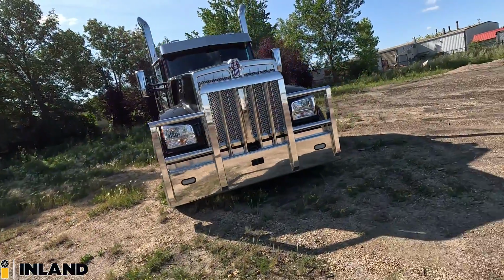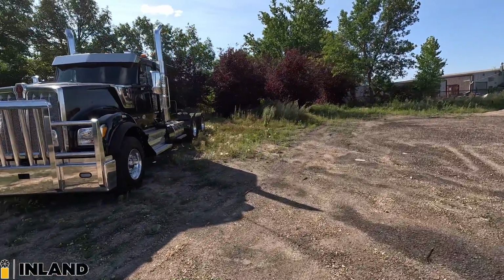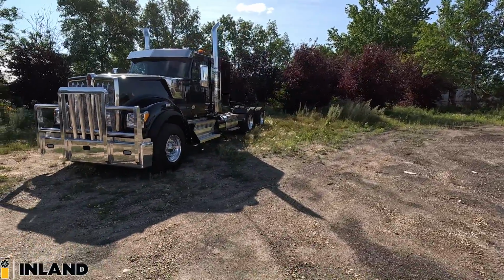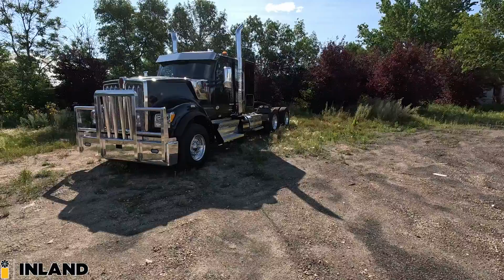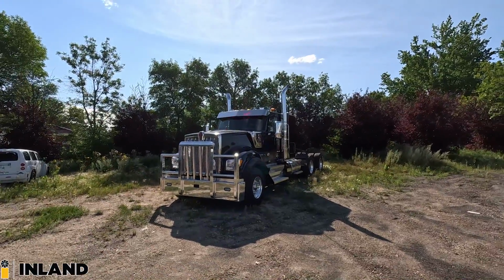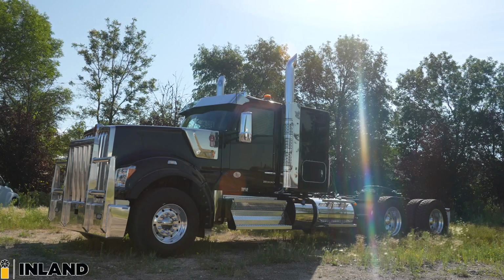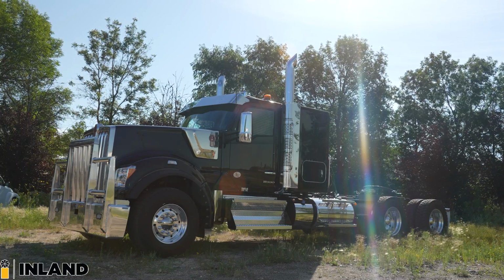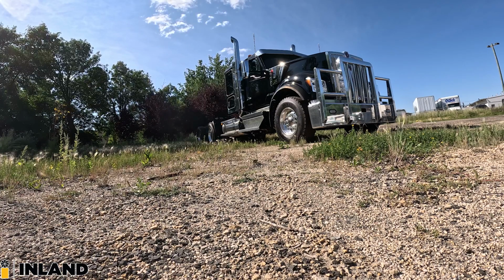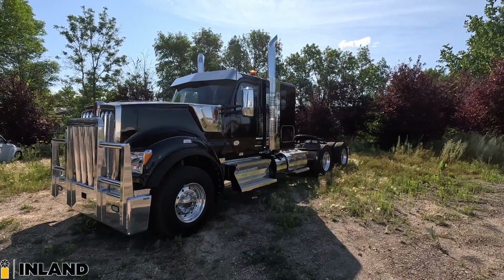Well, here we are. This is actually one of my new favorite spots to shoot a video. It's nice and quiet. It's in the back lot of our shop, so I don't have to go far to shoot it. Got the sun coming up here, beautiful trees in the background, just looks really, really cool. That's not what you're here to look at. Today you're here to look at this brand new 2025 W990.